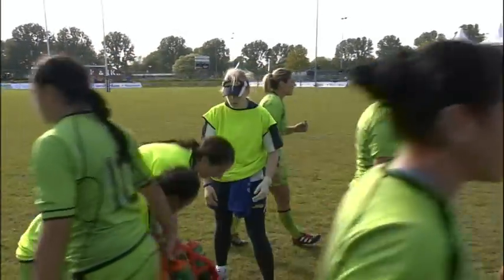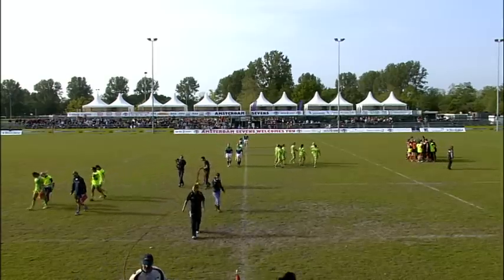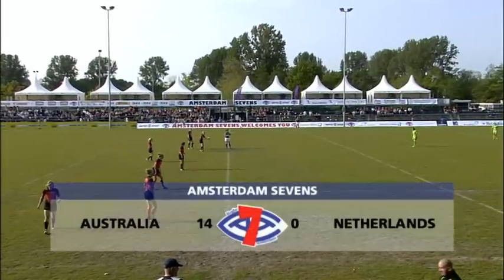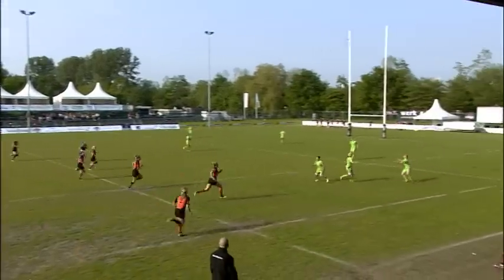Keep scoring! Sounds like a pretty simple message. Hold the ball, hit the runners, run the ball. Hold, hit, and run. Ready, Green? Key phase of the game, the first couple of minutes. See how they can turn this around. 14-0. The Dutch kick off.